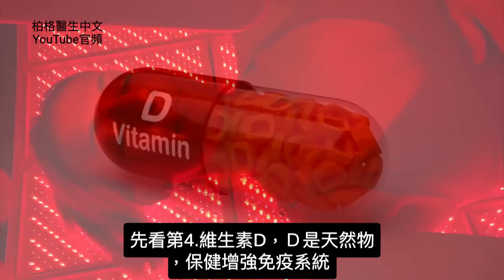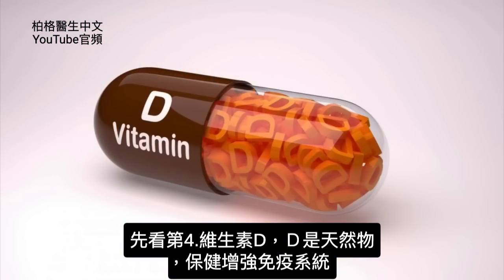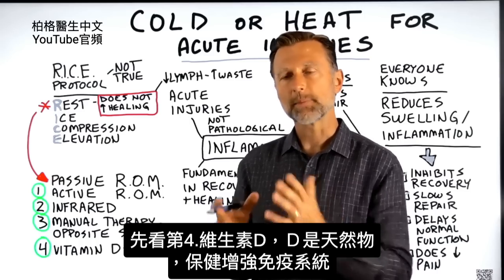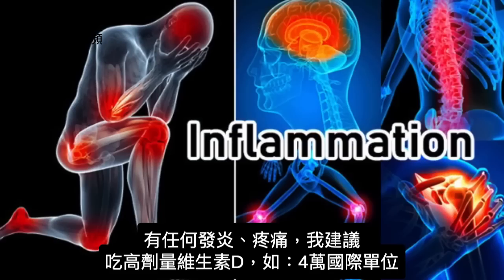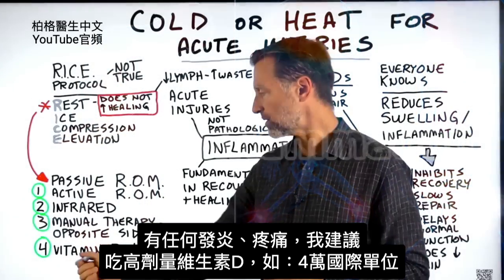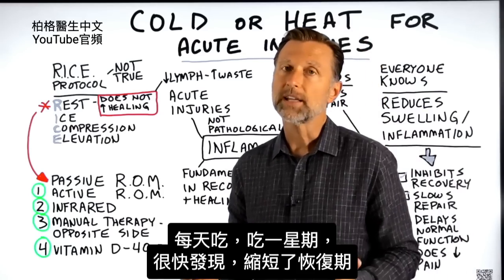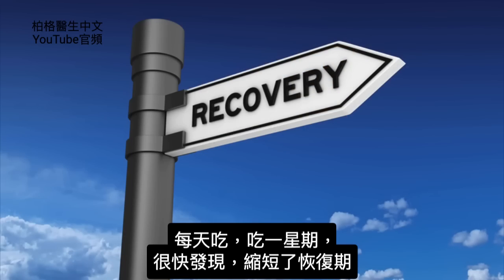Now, I want to skip to number 4, okay, vitamin D. Vitamin D is a natural thing that can greatly support your immune system. And if you have any inflammation at all or pain, I would recommend a higher dosage of vitamin D, like 40,000 IUs, probably every day for maybe a whole week. And you will find out very quickly that you'll shorten the recovery time.